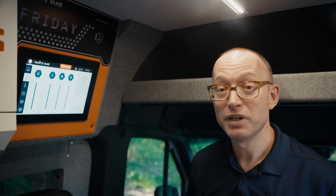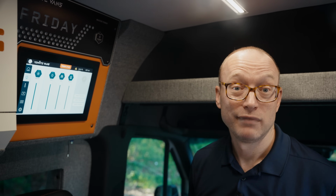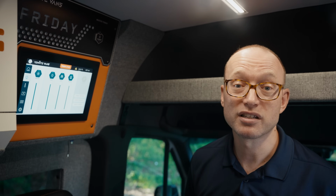An exciting new update is these lighting presets. If you want a specific lighting setup in your van, you can just save that preset, hit it, and you'll automatically dim all your lights. Or if you want just the bed light on, program that into preset 2. You can hit that, and obviously it will automatically adjust the lighting in the van.